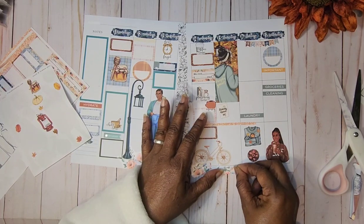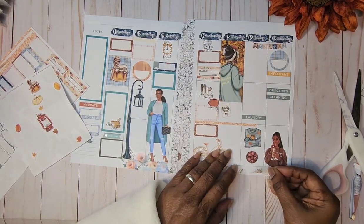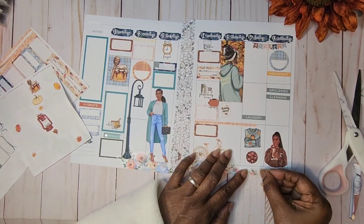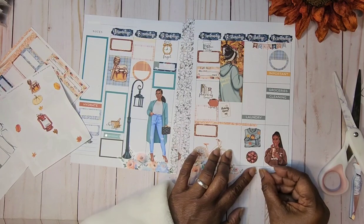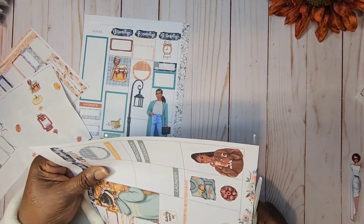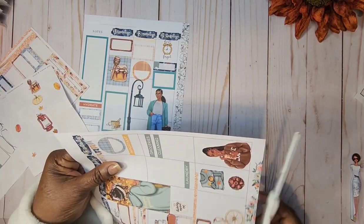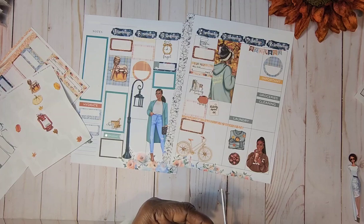Right here. Do y'all like cutting your flowers in half like this? Y'all, I love it. It makes your flowers go further and it saves you. I'm gonna get that straight. It saves you on your flowers so that you can do another spread. And I need one more, another one small like that.